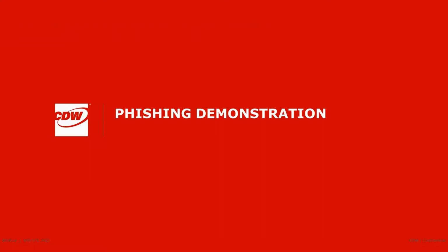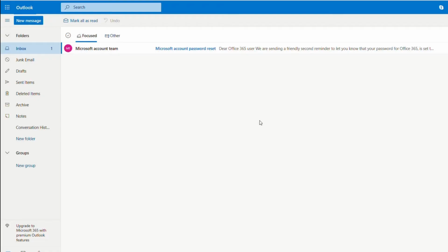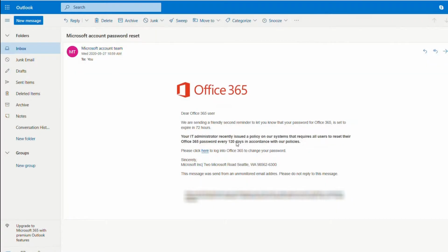In the following short demonstration, one of our testers will demonstrate a phishing attack. This will be shown from the perspective of the target user. It will also show the results of the attack from the perspective of the tester, including the metrics and other data collected by the attack. The phishing email received by the user looks legitimate at first glance, and combines this with a sense of urgency so that the user will be enticed to click the link.